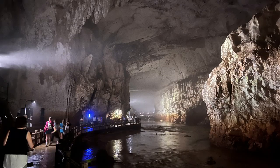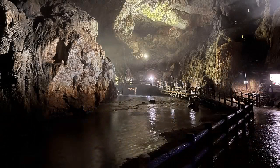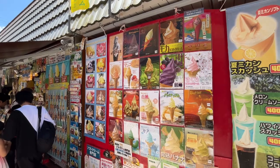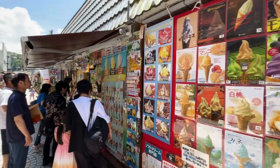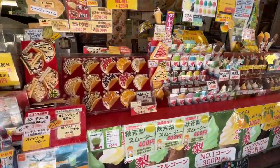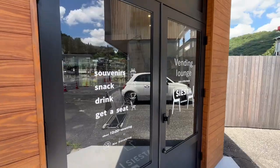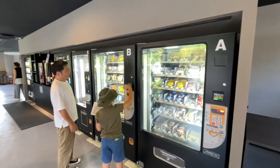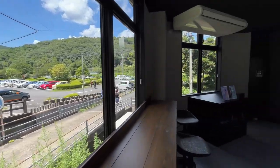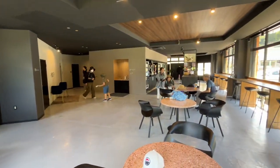And although it may be 100 degrees outside the cave, bring a light jacket because inside the temperature hovers around 17 degrees Celsius or 62 degrees Fahrenheit. On your way out, be sure to stop off at the various shops and food stands, which are heavy on the ice cream, and even visit the Siesta Arcade, which is a self-serve type of venue offering ready-to-eat hot meals, cool drinks, and restrooms. But most importantly to us, air conditioning.